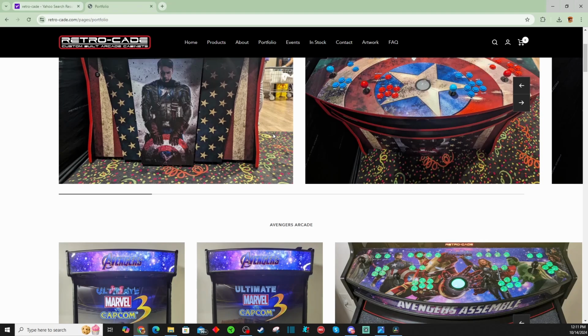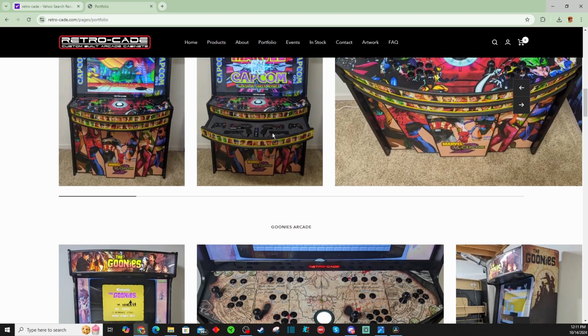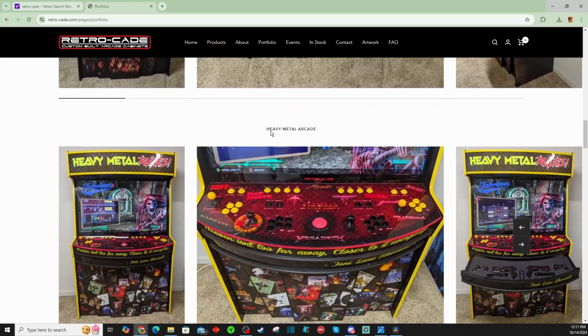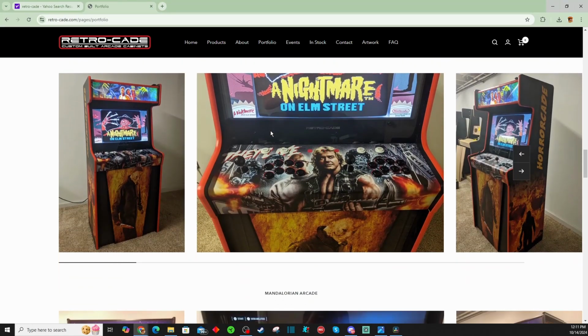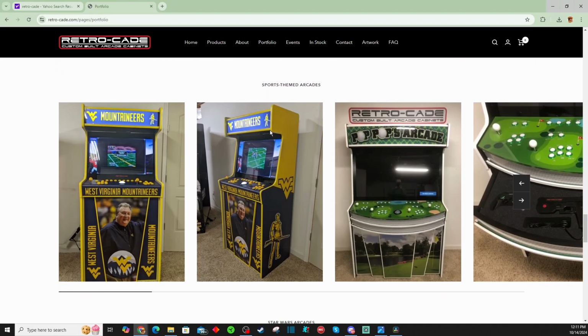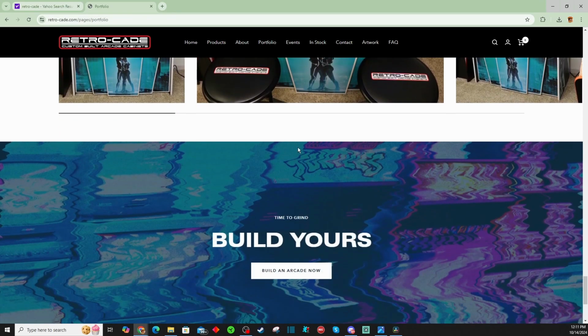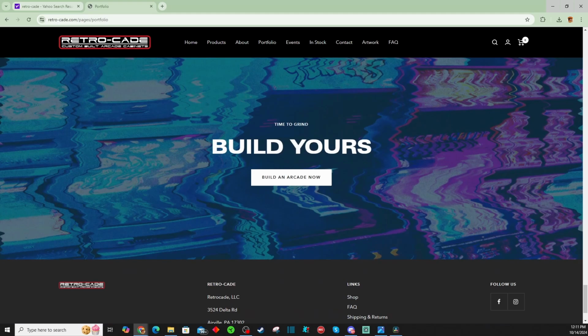This is a company that I've been keeping an eye on over the last few months. It's an interesting multicade maker, kind of reminds me of some of the other ones out there in the market, such as Rec Room Masters, Game Room Solutions, all that stuff. And I'm looking forward to meeting those guys and checking out their Retrocade Multicades. As you guys know, I host a podcast show called Multicade Mondays. I love me my multicades, and I look forward to meeting those guys and seeing what they bring to the show.